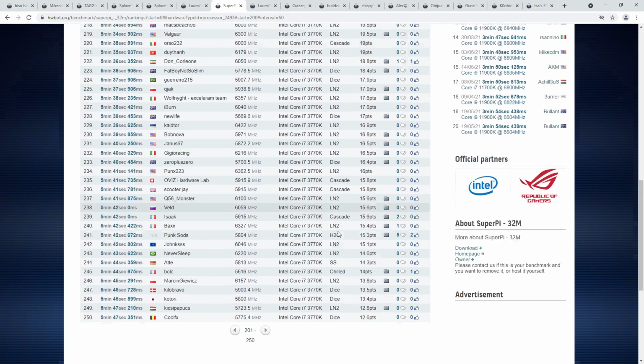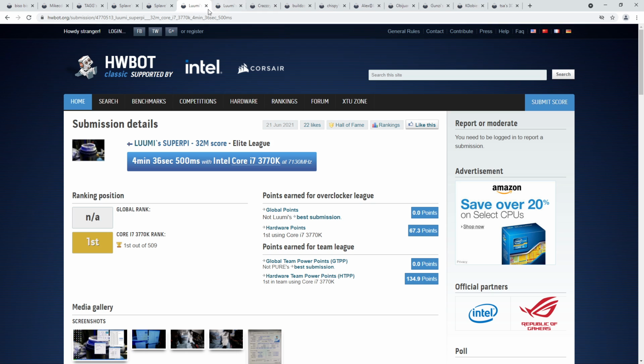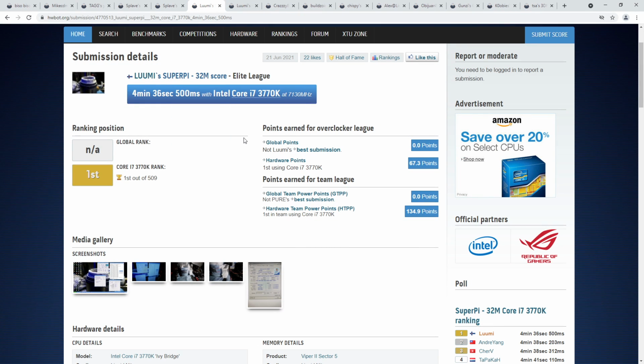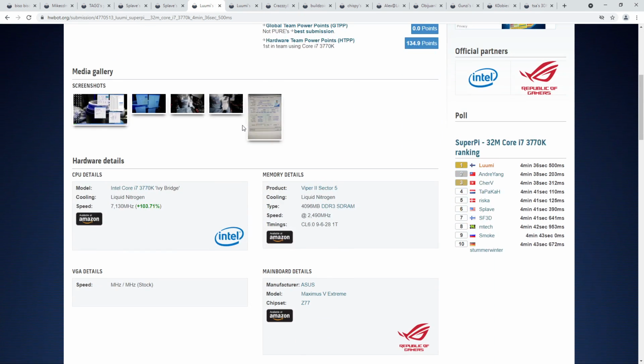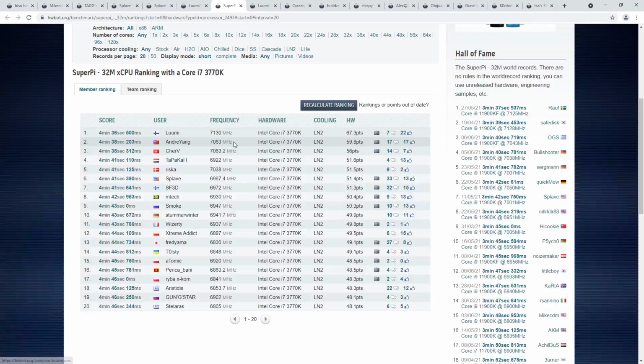3770K scores, and there's a lot of competition in this CPU ranking, and Lumi managed to get to the very top of it with the highest clock 3770K to ever run the benchmark at 7.13 gigahertz. The next two scores down are at like 7.06. As you can see, 7.06. So highest clock 3770K in this benchmark.